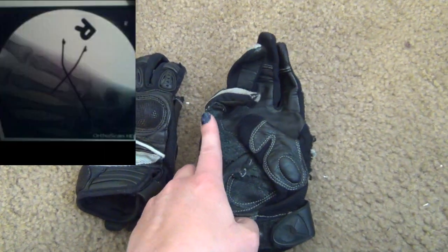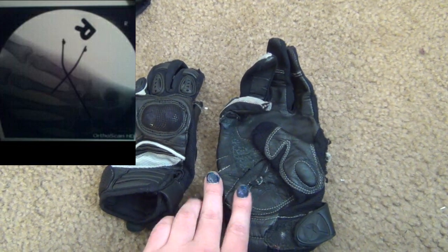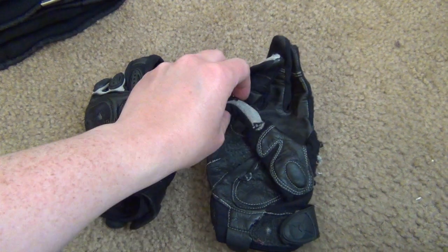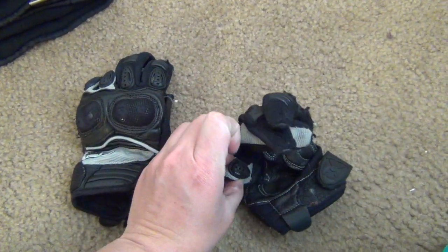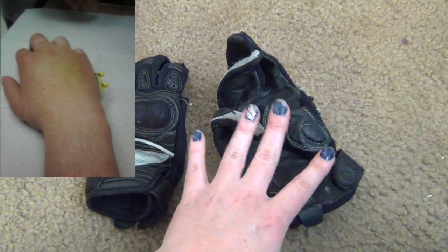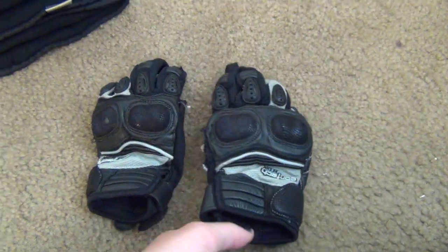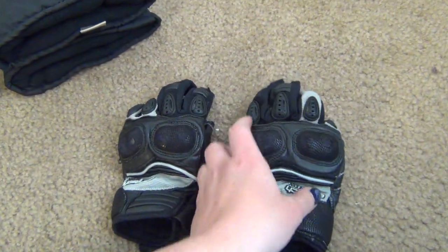I broke my pinky right down in here. Now, this is actually a very common low side crash injury. It happens when the material of the glove grips the road and your hand twists as you fall, because it's gripping the road, and the torque puts pressure on the small fingered bone and it breaks it. So you'll find gloves that have protection there, but it's pretty uncommon for women's gloves.